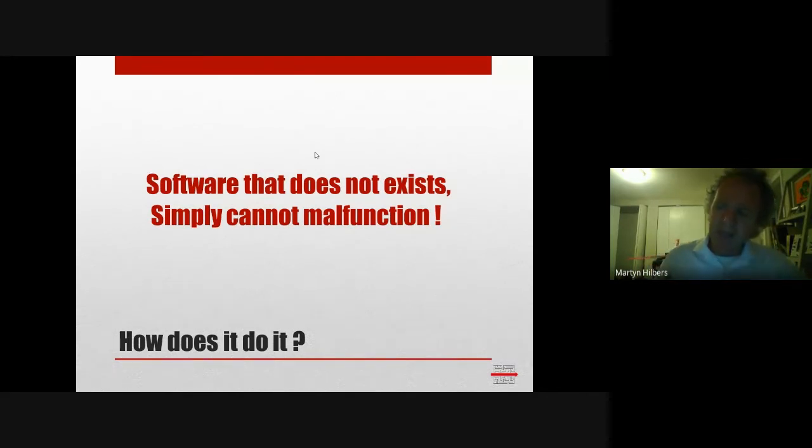So the reliability of a simplified architecture and simplified software application is just higher. So you achieve a higher level of automation, a higher level of reliability.